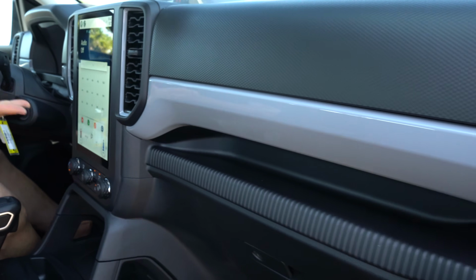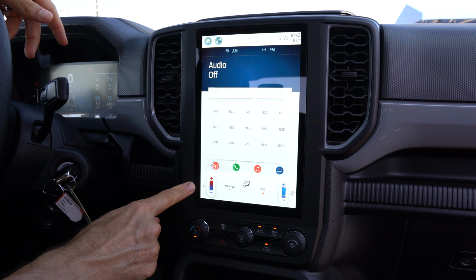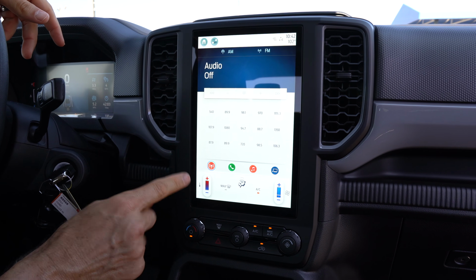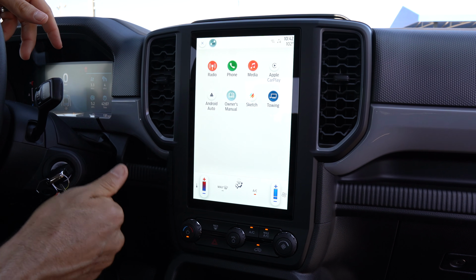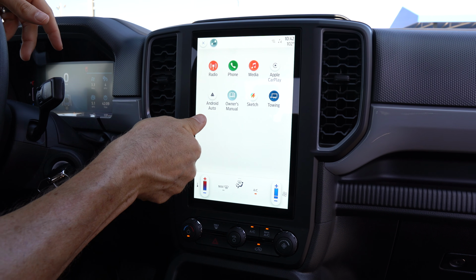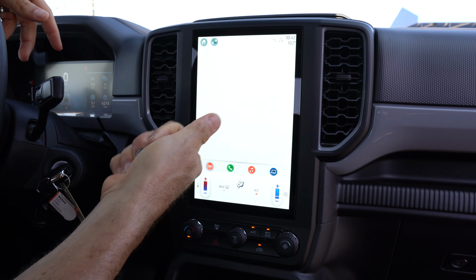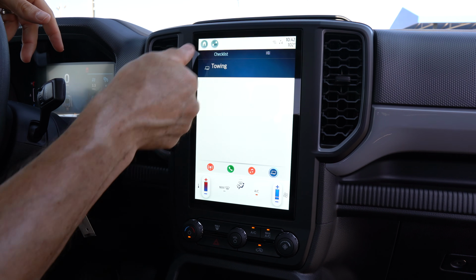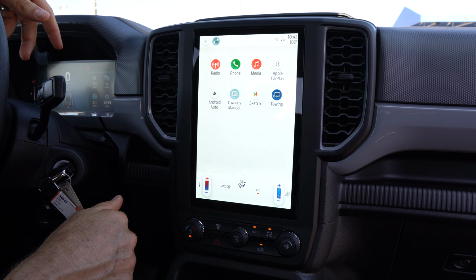And then you come on in, what do we have? This is your standard 10.25 infotainment system screen, portrait style. The great news is it's full touchscreen. And I think the other thing that you're really gonna like is you have wireless Android Auto and wireless Apple CarPlay. And you even have your towing pages that help you go through your checklist and everything. So that's kind of nice too, even though this is an STX.